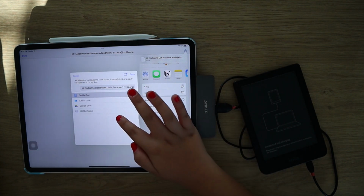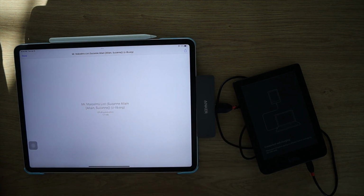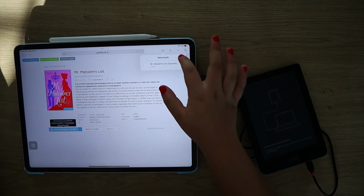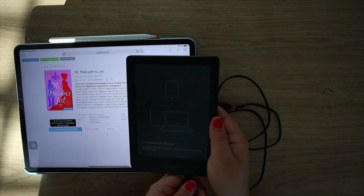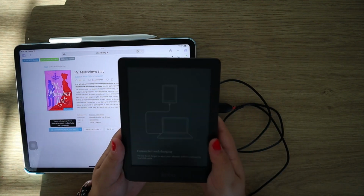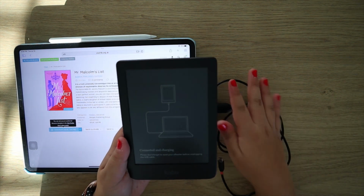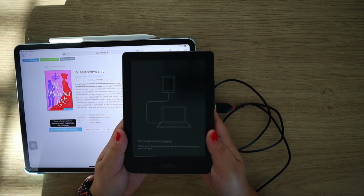And then from files, you're going to scroll down to Kobo e-reader, hit save. If you have a computer, this is when you would eject your Kobo, but with iPads, you don't need to do that, so you could just unplug it. I just want to show you guys that it might take a little bit for it to disconnect, so I want to show you real time to not freak out, that this is normal.